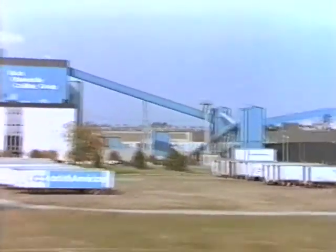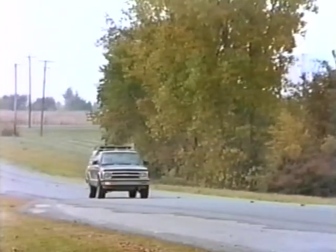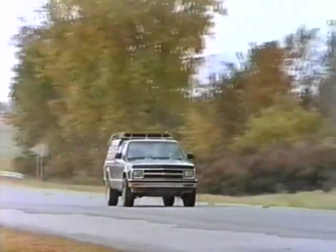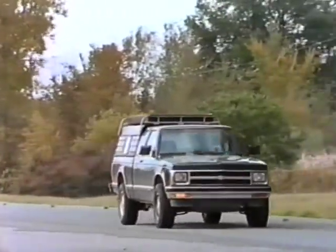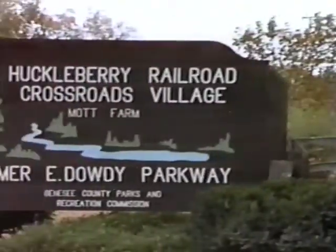Believe that reasonably close to the fast-paced action of a Detroit-area automobile manufacturing plant, one would begin this search for narrow-gauge Mikados. This is Buick City in Flint, Michigan. We are on our way to the Huckleberry Railroad in Flint. The Huckleberry Railroad Crossroads Village is located in a picturesque setting in Flint.